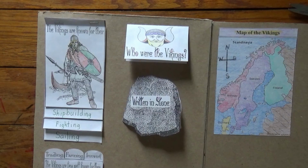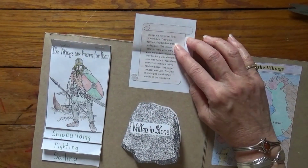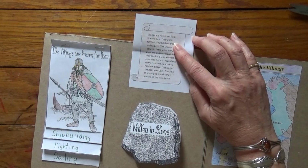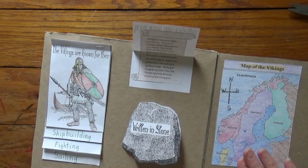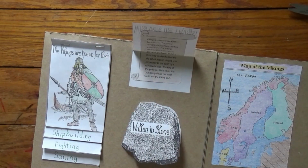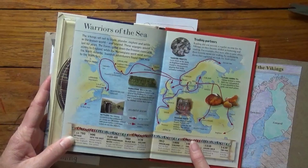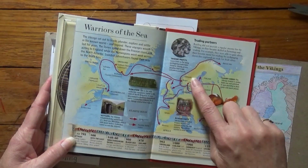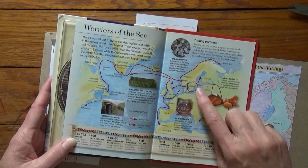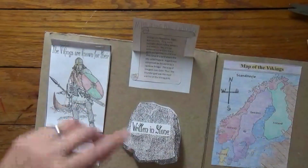And if we look inside, it reminds us who the Vikings were. Norsemen from the north. Scandinavia. Scandinavia we know is way up above the Mediterranean Sea, just from that map I showed you. Here's the Mediterranean Sea. You have to go across Germany and France and way up to the north where Scandinavia is. So they were known as the Northmen, the Norsemen. So that's where that came from.